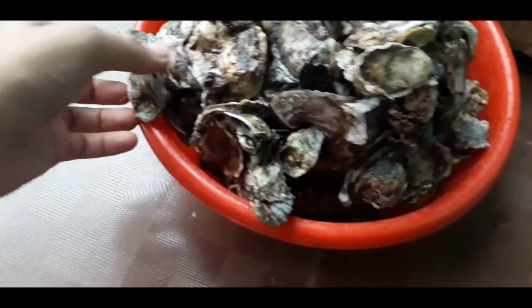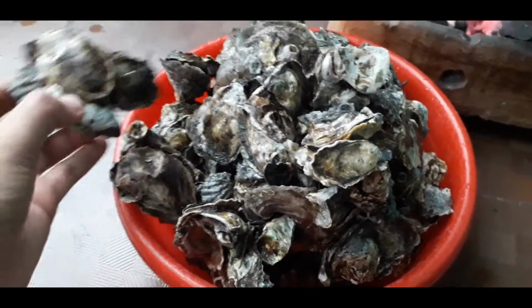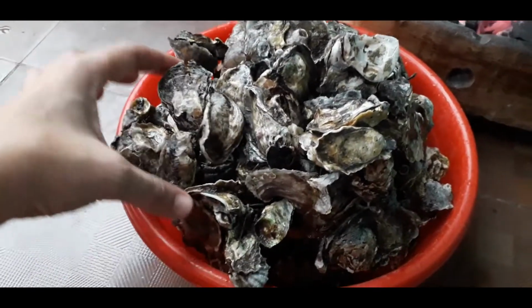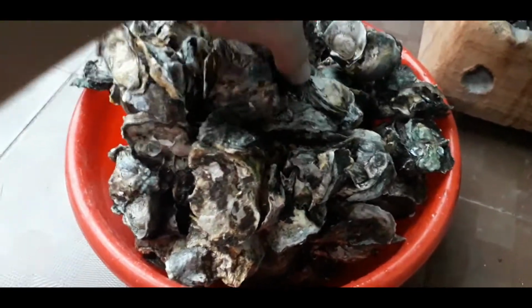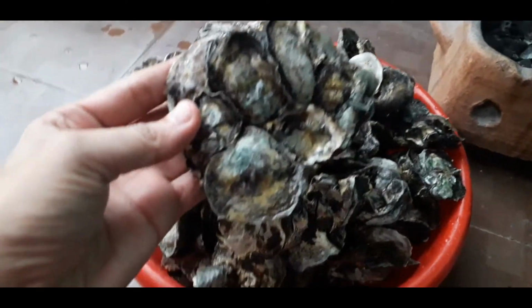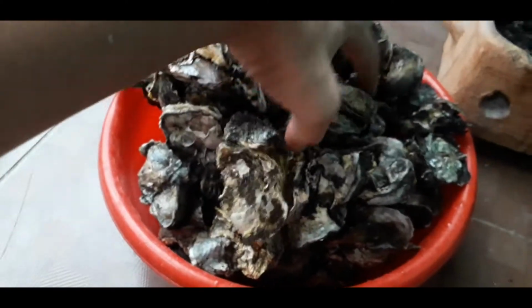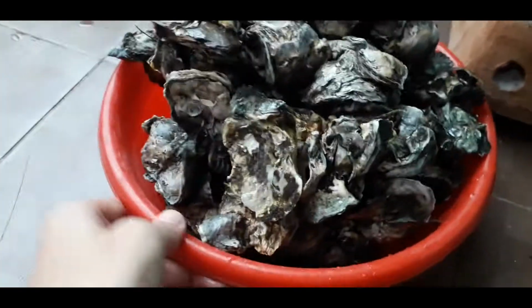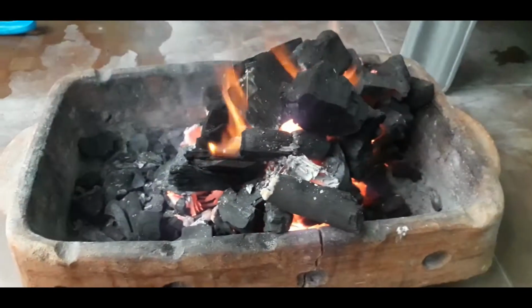Hi guys, this is the oyster here in Dapitan. We bought this one in Dapitan, guys. And this is what it looks like. Their oyster. Look at that. It's not really flat. It's really different, the shape of this one. It's not a fruit. It's not a food. Yeah, and so our fire is ready there.